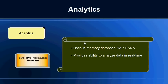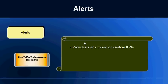You can do the analytical processing on an OLTP system, meaning online transaction processing system. So you do not have to move data from your operational database to some warehouse where you do analytics. You can do it real time on your transaction database. For more information on SAP HANA, please see my videos on SAP HANA. It lets you configure alerts based on your custom needs. You can specify any KPIs, key performance indicators, and based on that, alerts could be fired to you so that you are on top of things.